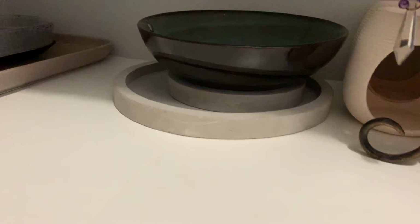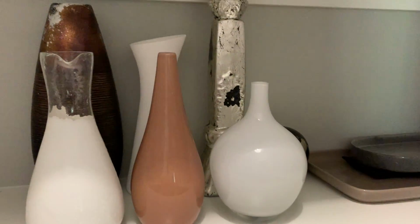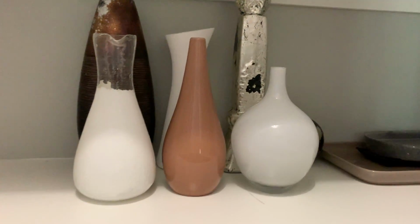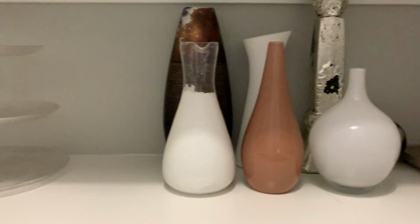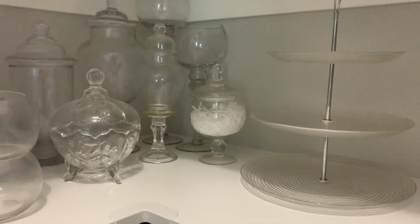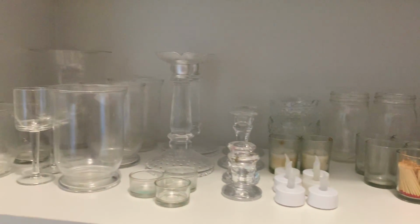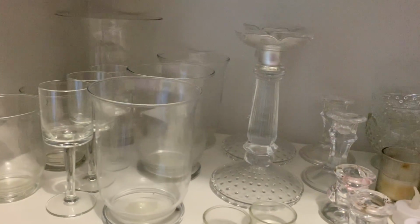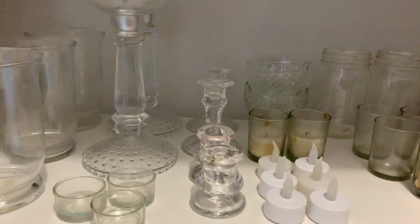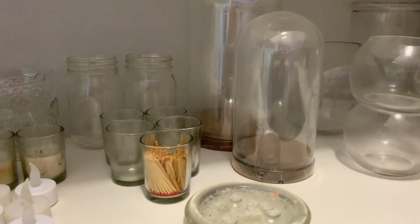A couple of little concrete trays, a little bowl there, some other little trays, and then those are some ceramic vases. A couple of these are going to be getting farmhouse makeovers as well. And then along this side is all my glassware, so that pretty much covers that whole shelf there. So I've just got various glass items that I use to decorate in and around my home. Some of these will be getting makeovers, some of them not.